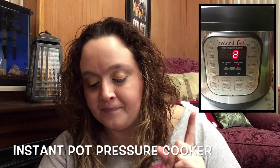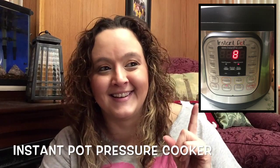All right, one last food item, and it's too big for me to like have it in front of me and say, hey, here it is. So I'm going to put a picture here. This is an Instant Pot. Some of you are laughing because I'm sure you were expecting it. This is a pressure cooker. It's an electric pressure cooker.